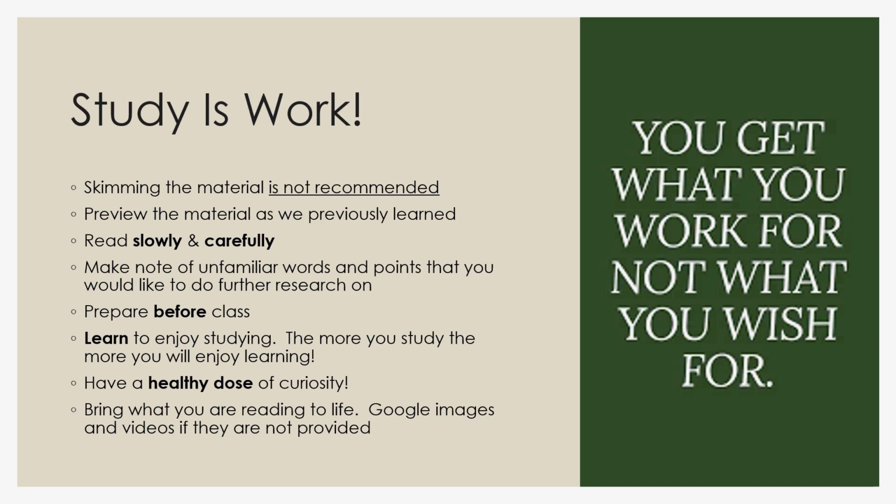You also need to keep in mind that if you decide to work for yourself in this part of the medical industry, or even if you want to work from home, the way you study will affect you, because there are times that there is no one for you to consult. So learn how to study. Have a healthy dose of curiosity, and bring the things that you read to life. If you don't know what something is, Google an image of it, or look at a video of it on YouTube. And all of that will help you make your studying easier. It'll still be work, but it'll be easier.